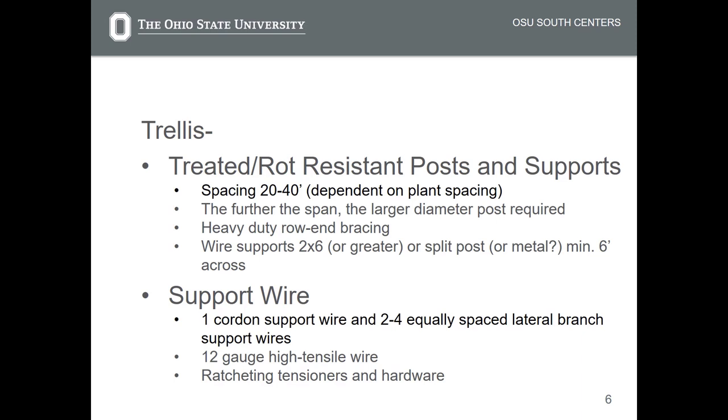The spacing, I put a range here. Really, it's fairly inconsistent, what one might decide to do. We did 20 feet between posts here, but I've seen some as far as 40 feet apart. And it's really kind of dependent on plant spacing. So we did 20 feet with 10 foot plant spacing so that the plants were spaced evenly between posts. The further the span, the larger the diameter post required. And you definitely need some heavy duty row end bracing, which I've got some pictures of just to show you some examples. And wire supports.